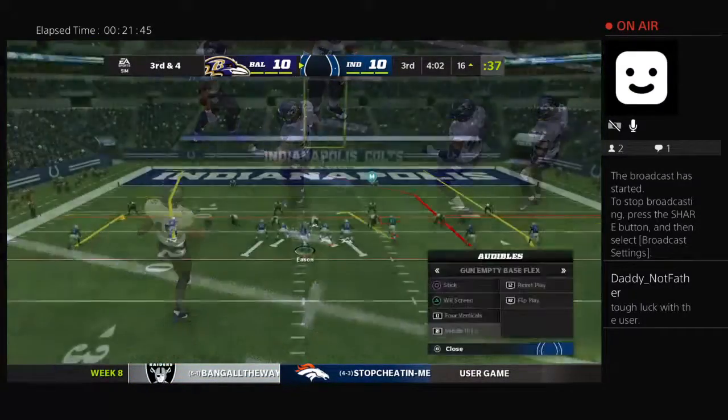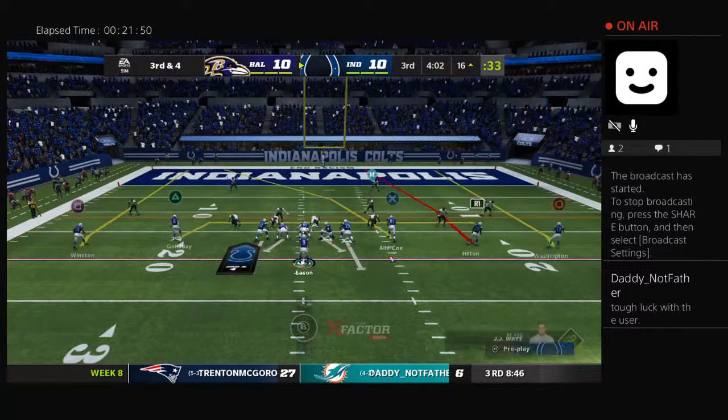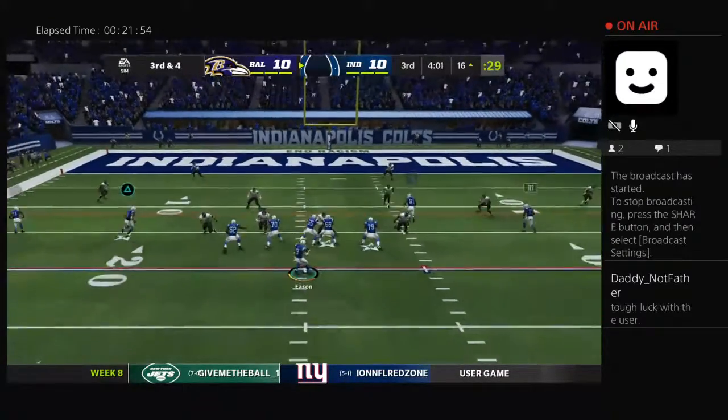That's a tough spot for a running back coming out of the backfield because you know he's got to look for the football, knowing full well he's got a man coming his way, full steam, and he broke that one up. Eason.